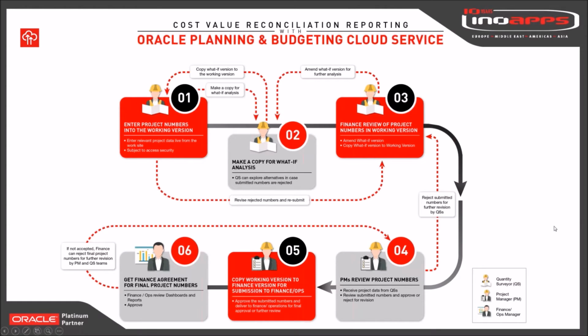What is the CVR process that we're going to be displaying today for the purpose of this demo? So we've tried to make it nice and simple. We're working on the basis that we have our quantity surveyor down there working on site, making amendments to their forecast based on what they're seeing, incurring their costs, readjusting the margins that they're expecting on each of their projects by stream, by individual work stream. That could be all the way down to the individual work breakdown structure.